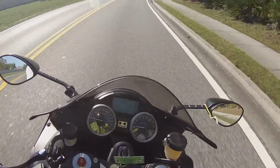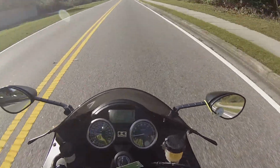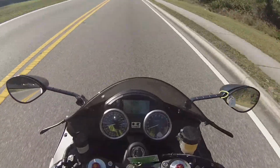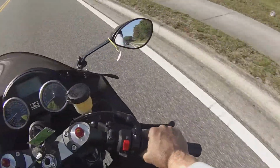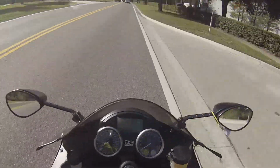The handling, of course, is one of the real areas of joy on this bike. Mirrors are actually pretty good. Now, most sport bikes, rear view mirror, not so good. This one's not so bad.